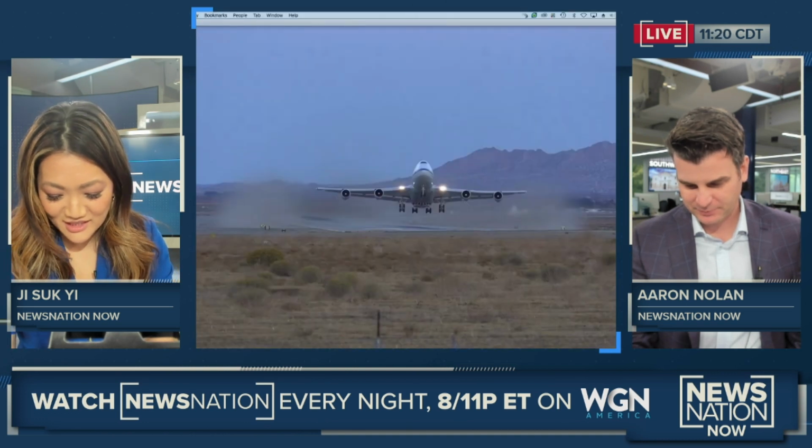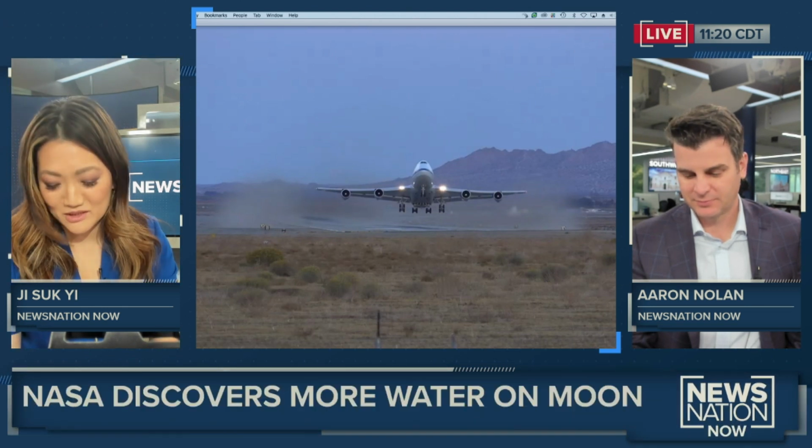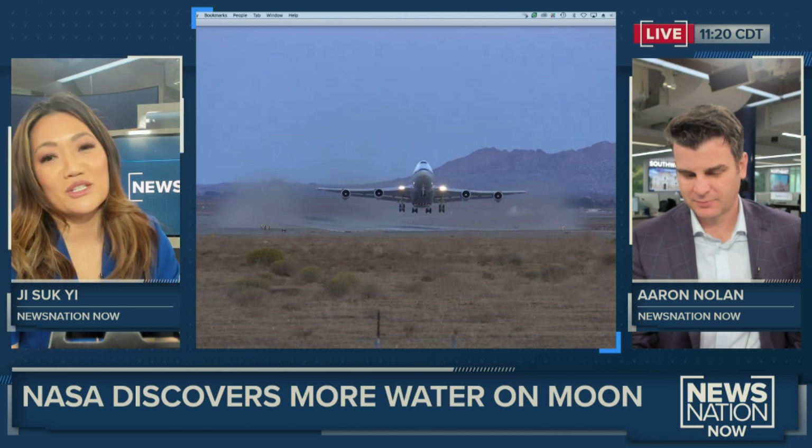The announcement was that water molecule on your screen. And we just want to mention that this is through discoveries of SOFIA, which stands for Stratospheric Observatory for Infrared Astronomy, and this is a 9-foot telescope that's on a modified Boeing 747. It's an aircraft that flies high in the atmosphere to provide a clear view of objects in the solar system.